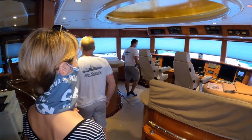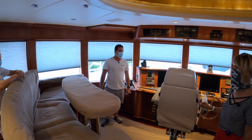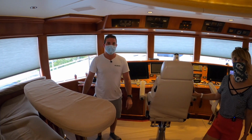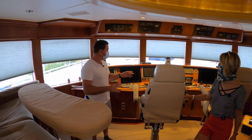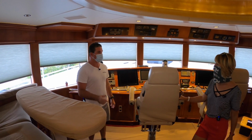There's more. Here's the bridge. Got all of the protection on, as you can imagine at the moment and so forth. Was there anything done to the bridge instruments? We haven't done anything to it. Everything has been working 100% fine when we did the trip from Antigua to here, so we didn't have any need to.